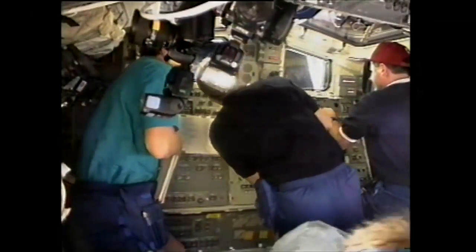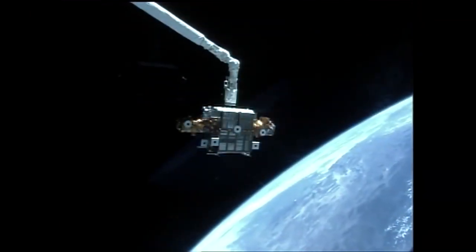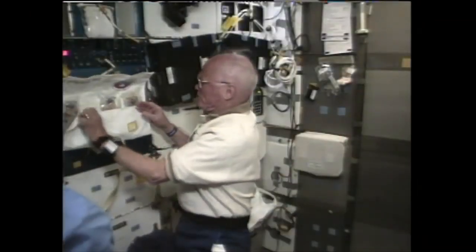Discovery carried a variety of payloads and research experiments. Arguably, the one most valuable was Glenn himself.